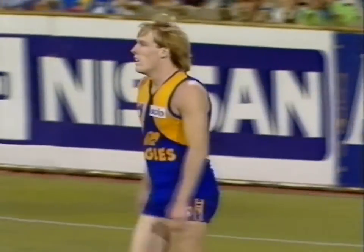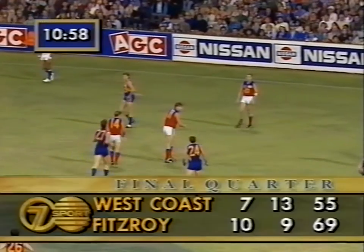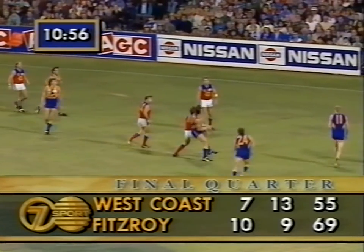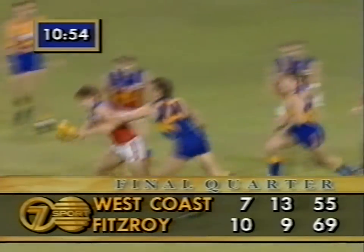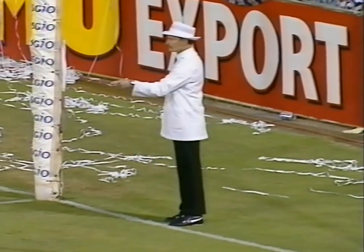Gee, Armstrong over the top to Dunstan would have been a gimme goal a minute ago. Just had to give it over the top. 10-9, 7-13. Lynch, clean possession. Snaps. Good effort. Just missed. Oof. He's already got 6.